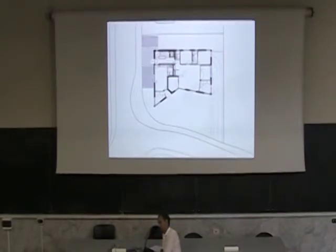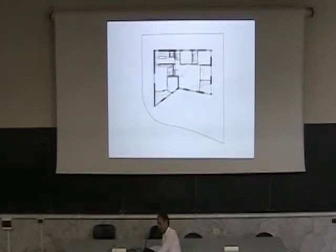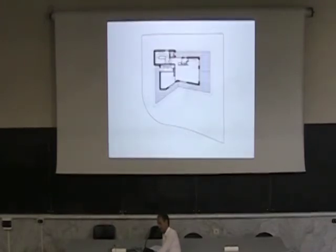Again, it's two. Now it's bigger. It's 2 apartments. 1 small apartment on the street side, with a winter garden and a small loggia, and a big apartment on the garden side, again with a loggia and a winter garden, and 2 bedrooms, a kitchen and an additional room. And a rooftop meeting.